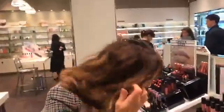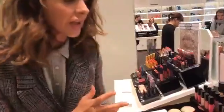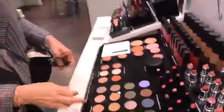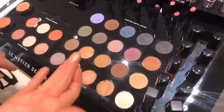Going on, Métier de Beauty is a make that is actually from New York, and I discovered it in New York at the top floor of Bergdorf Goodman a few years ago, and I was struck by their eyeshadow colours. I did my eyes on Facebook a while ago, and a lot of you asked what colour I had in my eyes. It was these colours here. They have some really pretty colours.